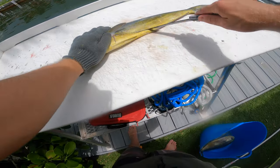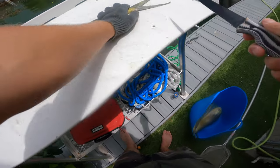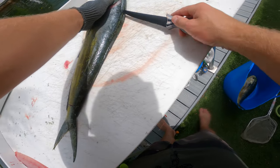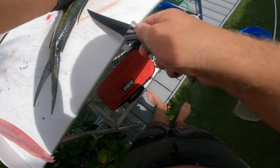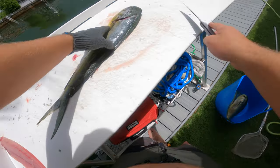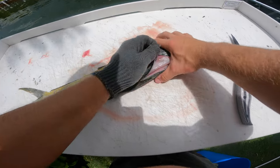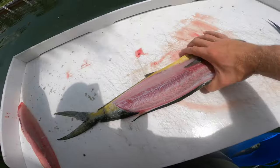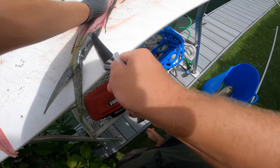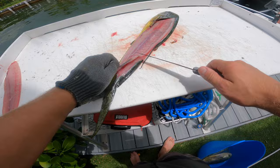This is a bowl. It's not a big bowl, but I could have cut into the head meat a little bit, but honestly, it's so minuscule, and I end up cutting it off anyways. So these ones are way easier. It's way easier to cut them.